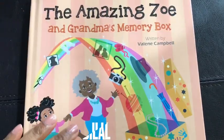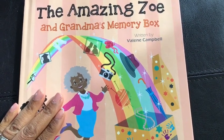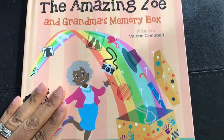Let's go. The Amazing Zoe and Grandma's Memory Box is written by Valine Campbell.